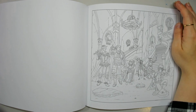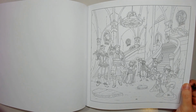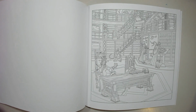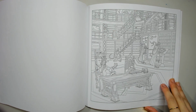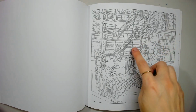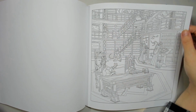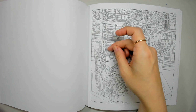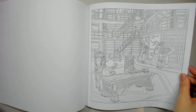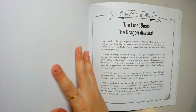Looks like we're in some sort of fancy hall, or vault room. And then here's the library as they read the books. I like the fact they haven't indicated every book, they've just done the shapes. So you could colour those with just vertical lines and use a couple of different pencils to indicate different tones, or just have it all in shadows so you're really just seeing the general shape.